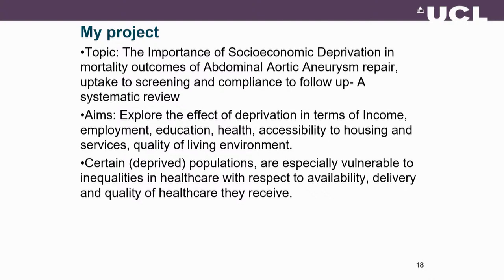We attempted to assess a cohort's socioeconomic status by their income, marital status, education, employment, health, accessibility to healthcare services, quality of living and environment, just to name a few, because socioeconomic status is a very vast concept and involves many different aspects to render somebody de facto socioeconomically deprived. It is important to note that these socioeconomically deprived populations are 2 to 3 times more likely to develop abdominal aortic aneurysms.